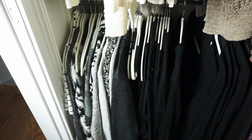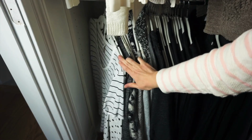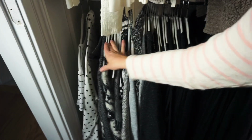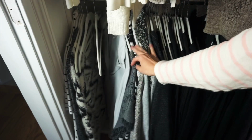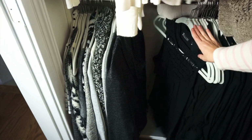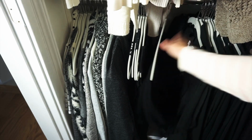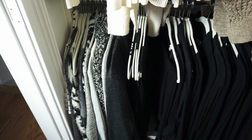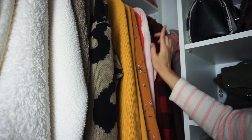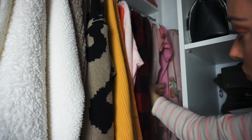And then I do the same exact thing at the bottom. So I put all of my black and white stuff together. So like t-shirt, then long sleeves into sweaters. And then I move on to grays into sweaters. And then for my blacks, tank tops go all in the front, t-shirts, long sleeves, you get the picture, into sweaters. So for the colors, I do everything from yellows to reds to like a pinkish mauve color.